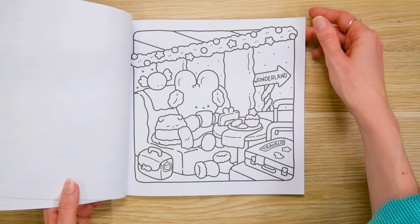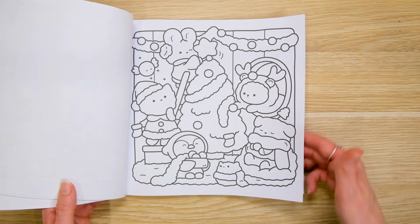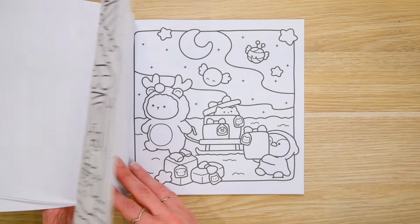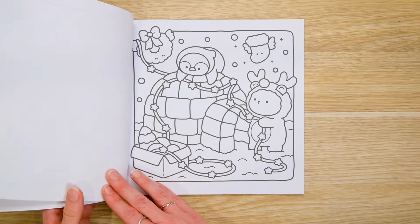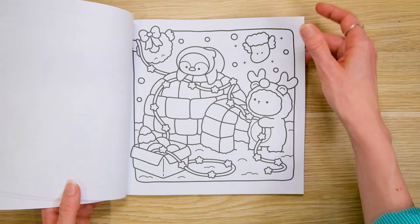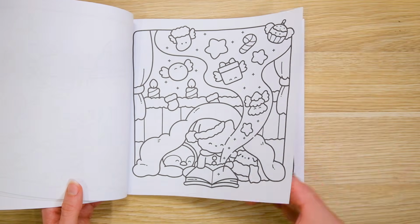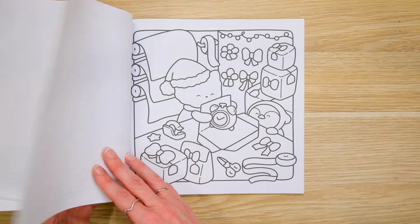And then I was sent this adorable book from the company itself. This is Festive Days by Coloured Caramel. I've mentioned their Instagram account a couple of times on the channel before because I find their alcohol marker tutorials so incredibly helpful. But they actually illustrate their own coloring books as well. And what I really love about this company is that they are a small business. They are just made up of 3 individuals. They illustrate everything themselves. There's no AI whatsoever. And yeah, I really admire that.